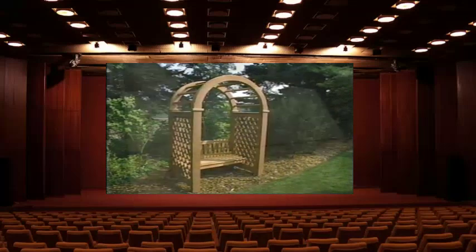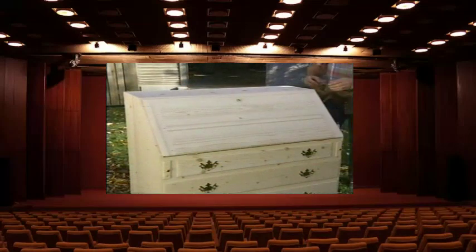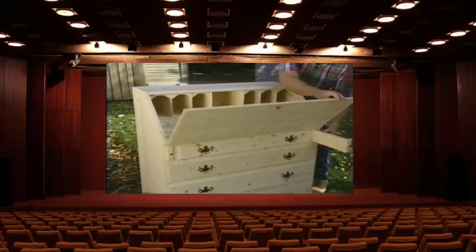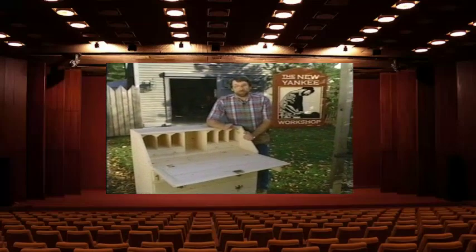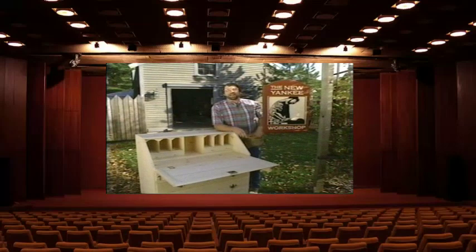But wait a minute, we're not finished yet. Let me take you back to the shop, and I'll show you what we're going to build next time. It's called a secretary, I suppose because you can sit here and pay your bills or file them away to pay them later. Now, it's not an easy project to build, but it's worth it. And I'll show you how next time right here on the New Yankee Workshop.